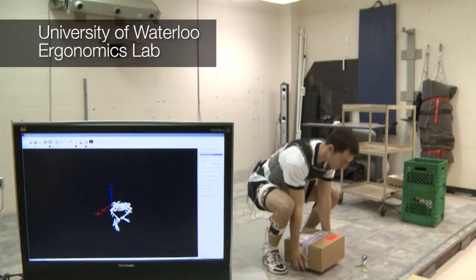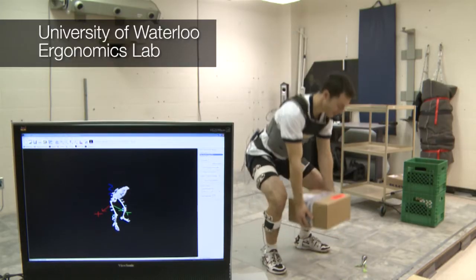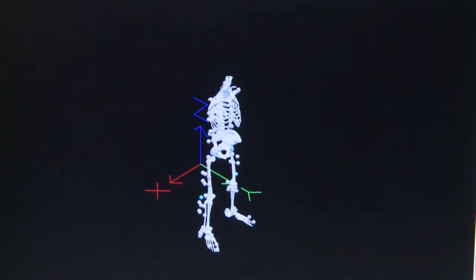My name is Kevin Gillespie. I'm the Regional Ergonomist for the Ontario Ministry of Labour's Eastern Region. An ergonomist is a person that focuses on matching the demands of the job to the physical capabilities of the individual.